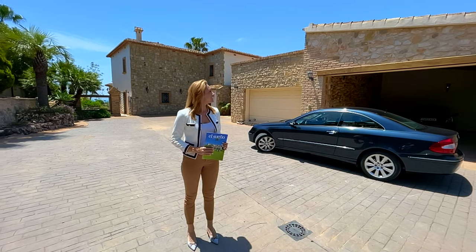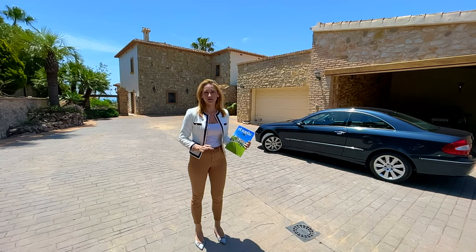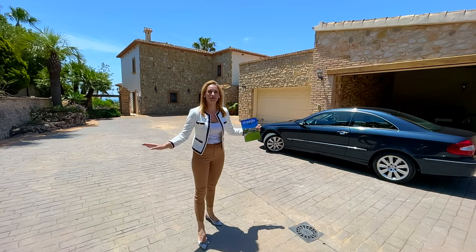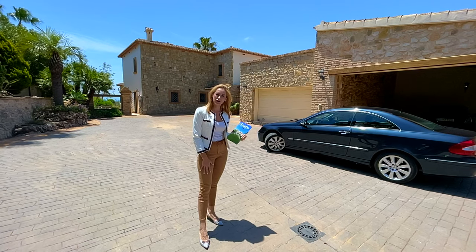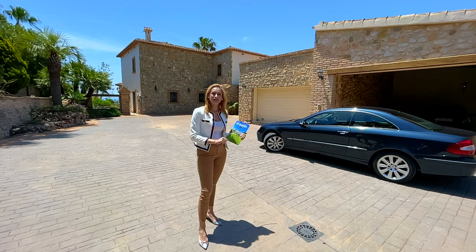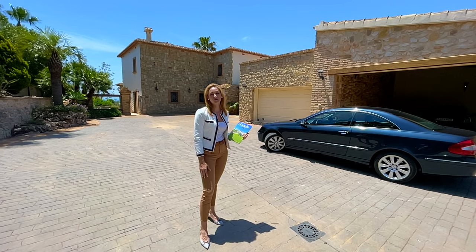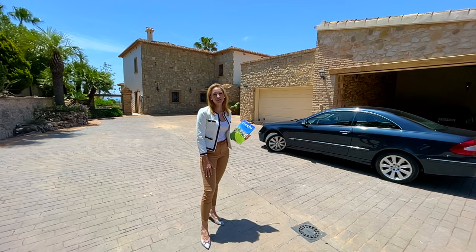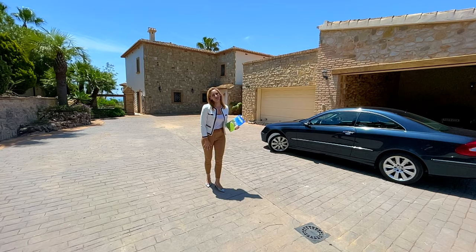And here we are today in Benimarco in front of a glamorous finca, a gorgeous property of 3,700 square meters plot, 690 square meters of house divided into guest house and a main house. And as a little extra, on the other side of the street, there's 30,000 square meters of rustic land available to buy as well. Come with me and have a look at this wonderful property.